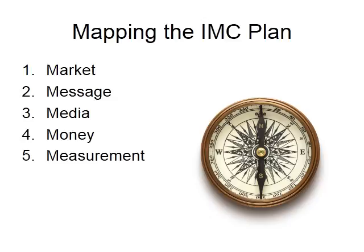Money, of course, very practical, that will define which of these tactics we can invest in and how aggressively. And then measurement to ensure that we're getting value for the money that we're investing in our media plan. So let's start with market. Now, market we covered when we were talking about identifying your target segment, and this allows you to frame the message in a way that's relevant, understandable by that group.